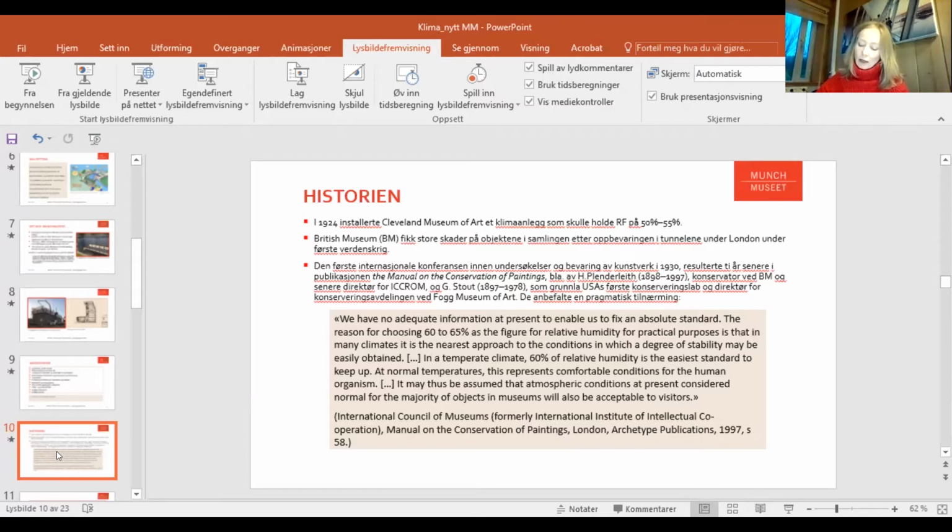Argumentasjonen for å holde RF på 60–65% hviler hovedsakelig på anleggenes mulighet til å greie å holde stabilt klima innendørs. I tempererte klima anses luftfuktigheten rundt 60% som enklest å holde. Det vektlegges også menneskelig komfort.